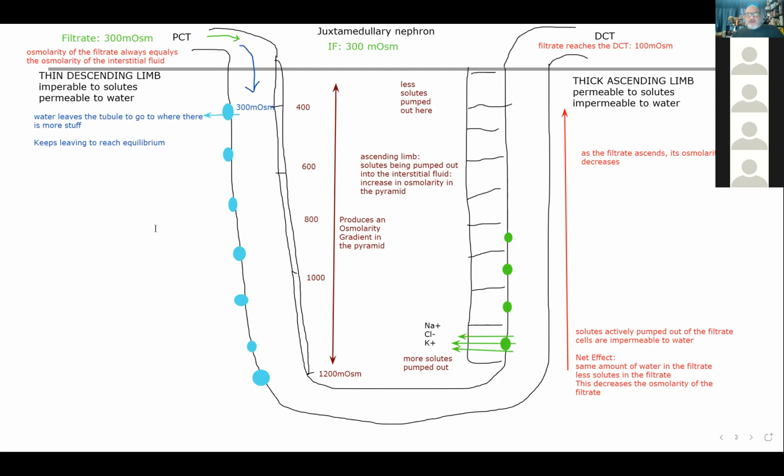So a lot of water leaves. Notice what's happening here. We have less water in the filtrate, but the same amount of stuff. So if we have less water in the filtrate and the same amount of solutes in the filtrate, what happens to the osmolarity of our filtrate? It increases. Does it increase to 400? Exactly. Remember, it's going to reach equilibrium. And so indeed, equilibrium at this point is going to be 400 milliosmoles. So water leaves until it's at 400 milliosmoles.